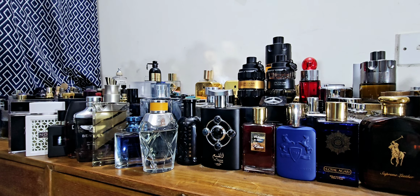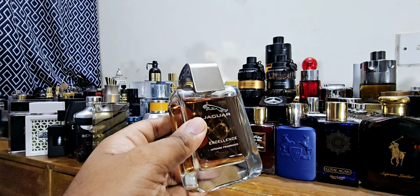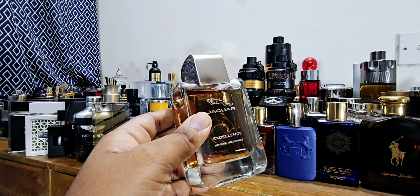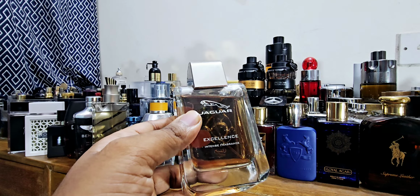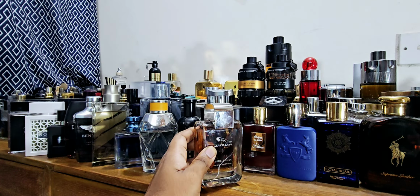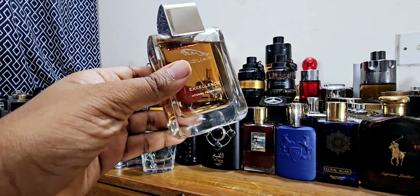Number 4, after Bentley, let's talk about Jaguar. These are a little bit more expensive than usual fragrances. This is called Excellence Intense. Okay, Excellence Intense. So the regular version is made to smell a little bit sweet, a bit spicy, like 1 Million. This one doesn't smell like 1 Million per se.